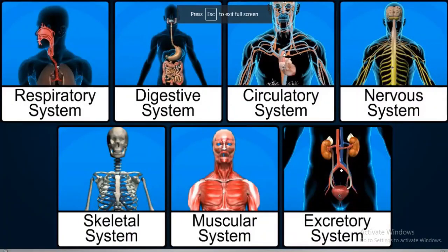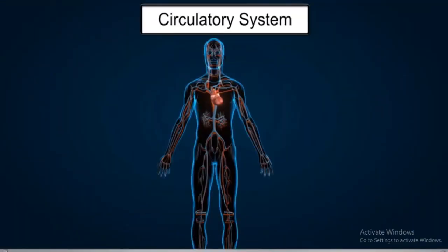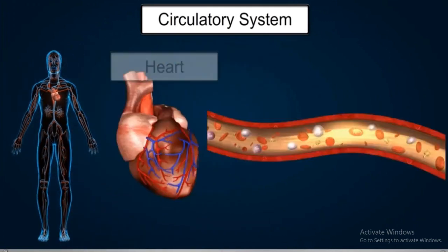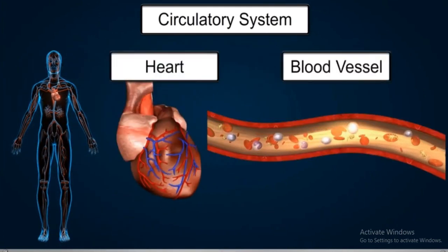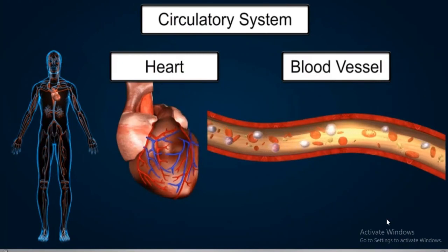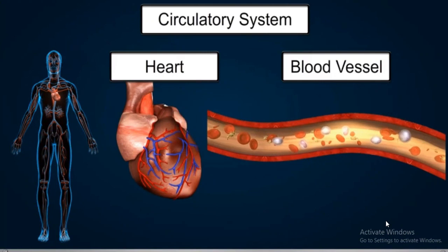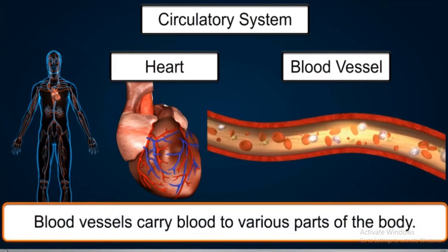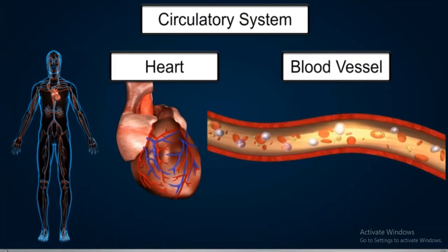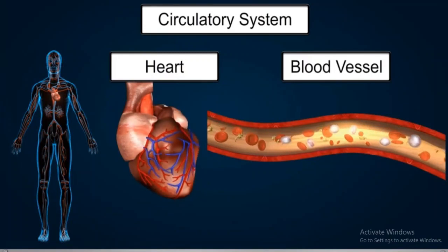Let's now look at the circulatory system. The circulatory system makes the blood travel to different parts of the body. The circulatory system is made up of the heart and different blood vessels. Every time the heart beats, it pumps blood into the different tubes called blood vessels. These blood vessels carry blood to different parts of the body. The blood vessels that take pure blood from the heart to the different parts of the body are called arteries.